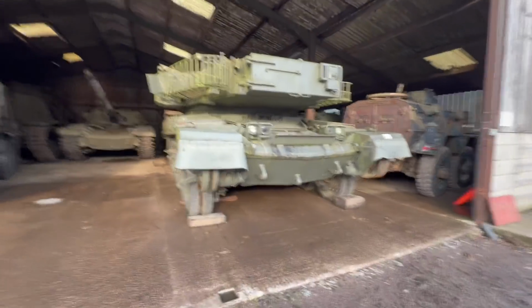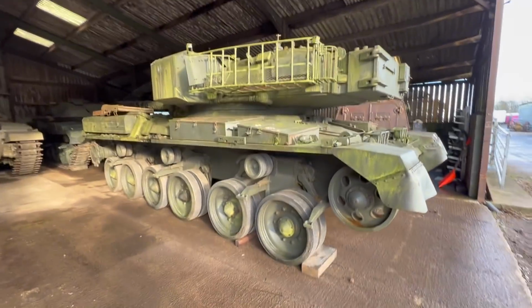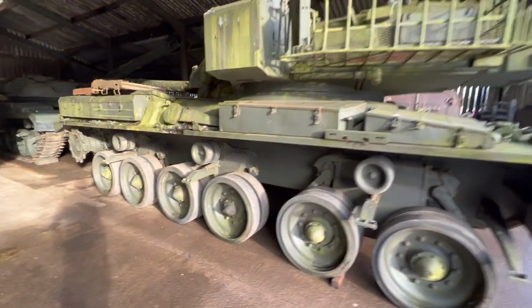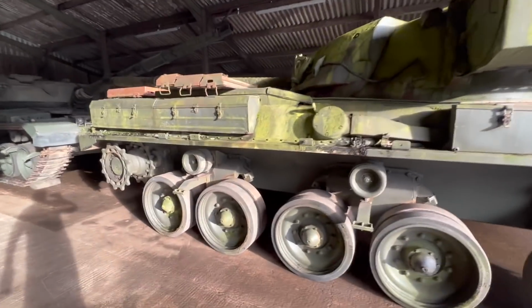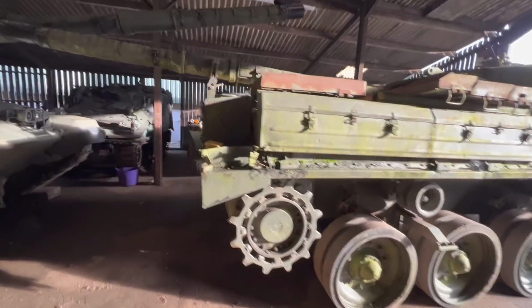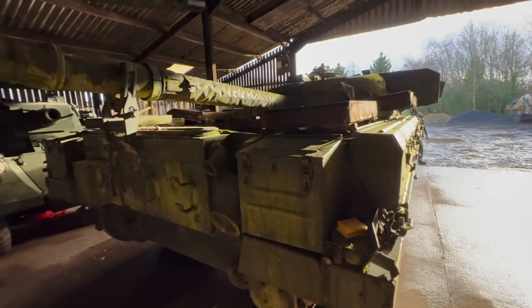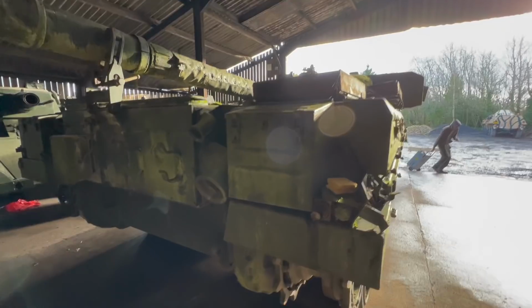So, this is what we hauled back the other week. Mark 10 Chieftain. And this is the one that was full of concrete. The story as far as we know it is it was a gate guard, and they filled the engine bay full of concrete just to make it a bit less attractive to scrapmen, I think. We're not quite sure.